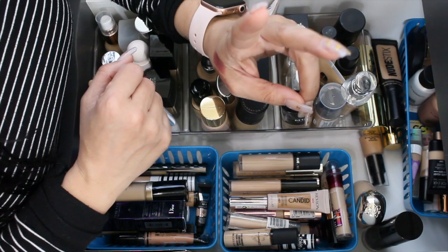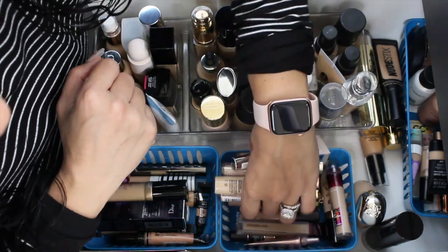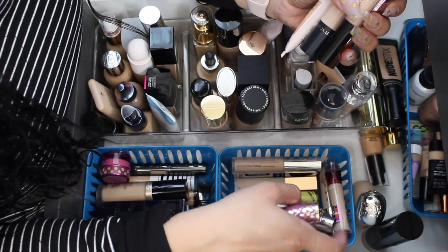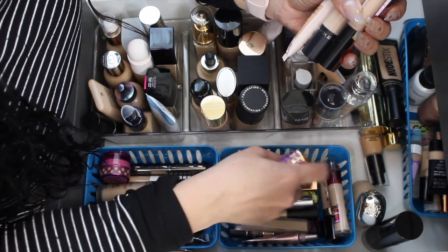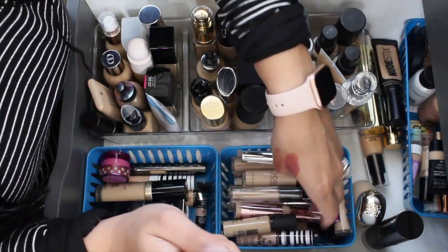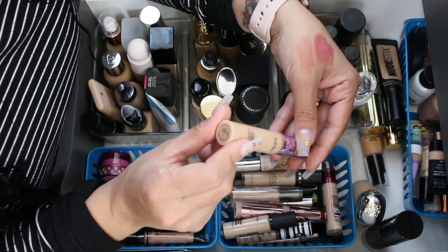That's technically one concealer. Let's get one more. Technically only one concealer. Should I do it? Dare I do it? I haven't reached for a Tarte Shape Tape in ages. I'm gonna do it, and I have the shade light medium.